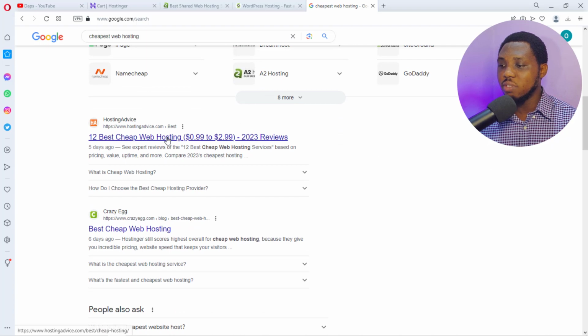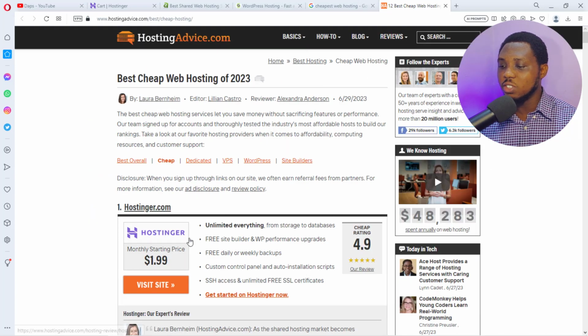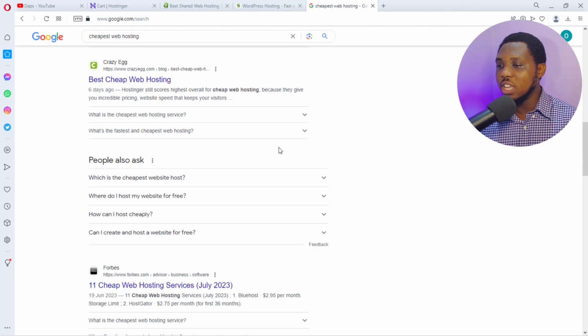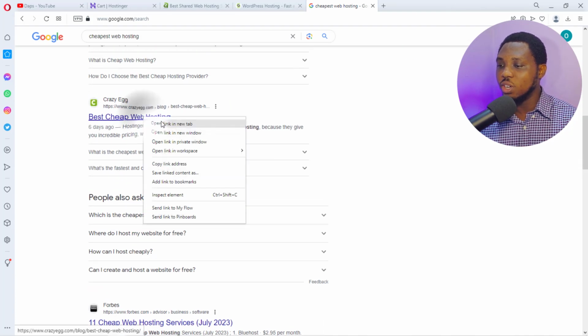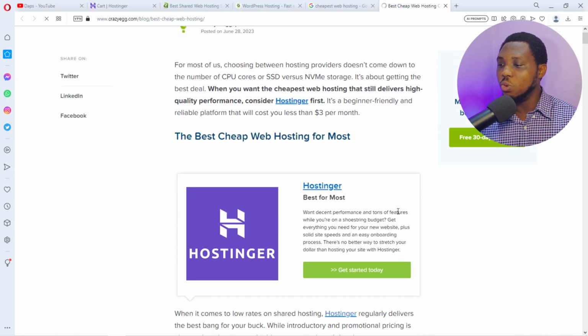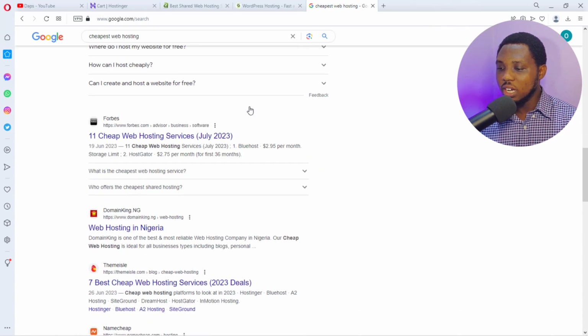So let's check Hosting Advice. Let's see. You can see Hostinger is number 1. So I'm not the only one recommending Hostinger. Let's check Crazy Egg too as well. Let's see what this is saying. Cheapest web hosting, you can see Hostinger is number 1. So no cap, there's no need going back and forth.